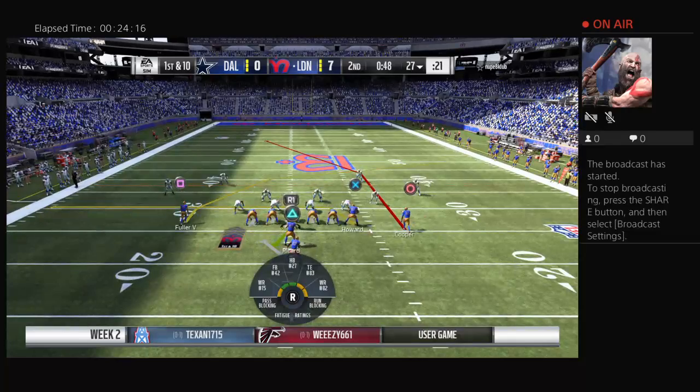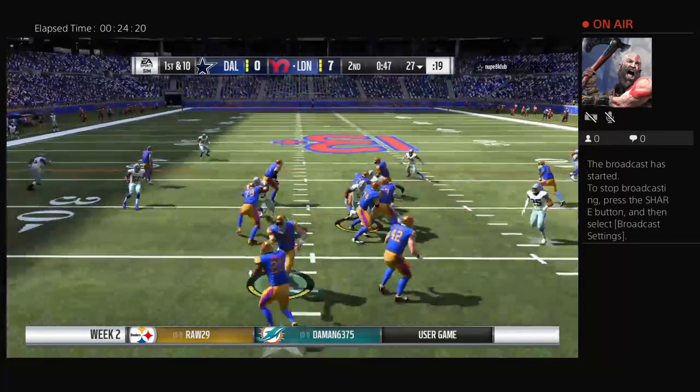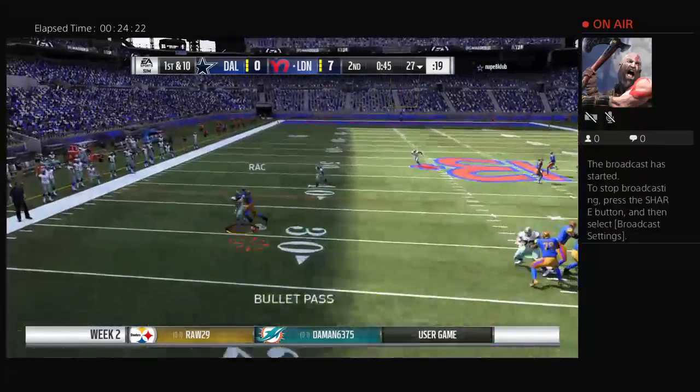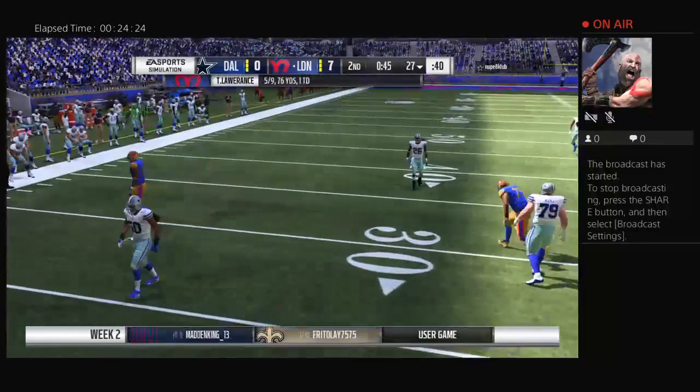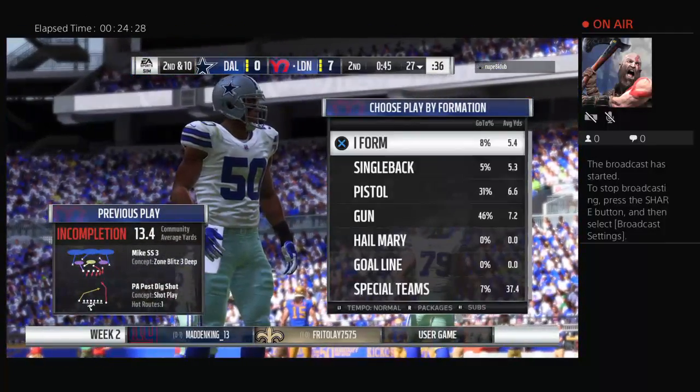The 4th down run successful. Now they look to pay it off on 1st down. Now a play fake here on 1st down. Oh, incomplete. The rookie had it and lost it there. And it'll be 2nd down.